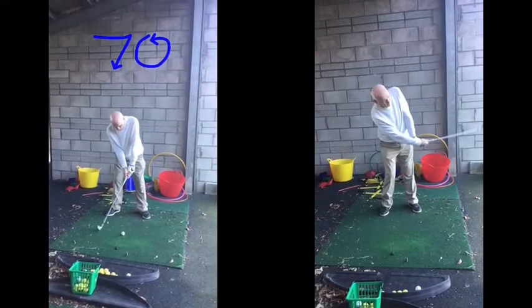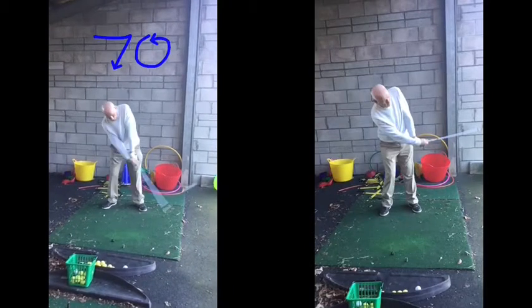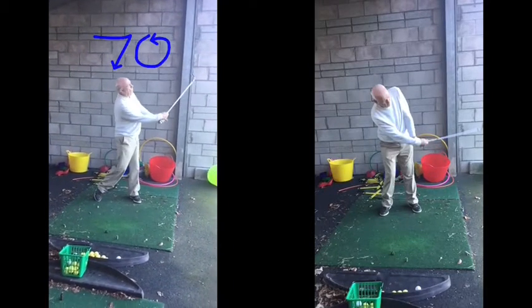You look at this one here now, there's a lot more movement for one in the body. The feet are moving a lot more than you want to, because again, with a wide stance, you encourage a big movement. Just too much power. So when you hit the first shot, it's good. This was a great strike, and it went sort of 70 yards.